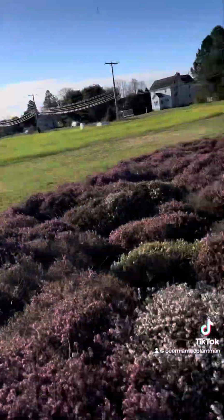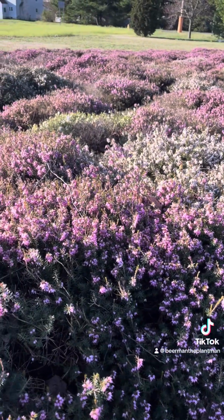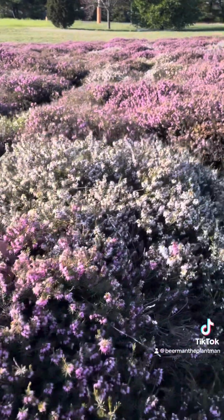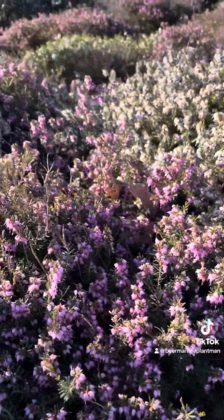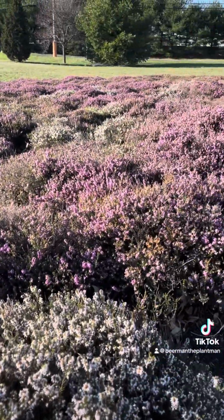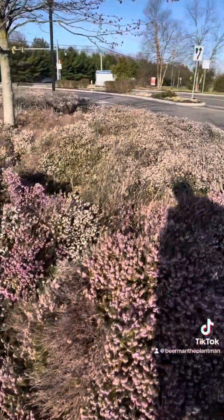Hey, how's it going? It's Beer Man and Plant Man here. I wanted to show you heather. Okay, this is a low-growing evergreen shrub. They bloom in the late winter, early spring. You can see the whites and the pink slash purple. Here's a sea of it. It's really beautiful. On this side, there's purple and white mixed. On this side, it's more white.